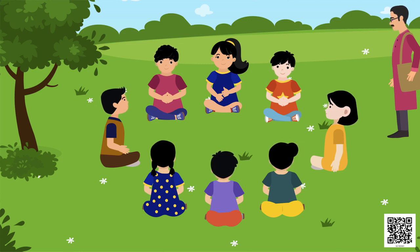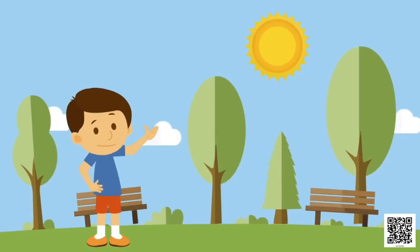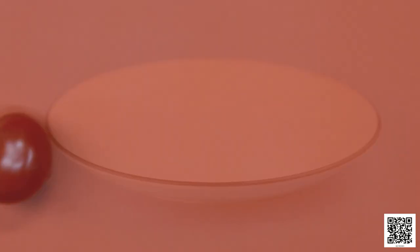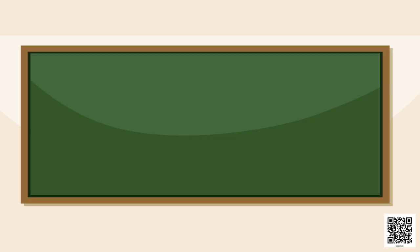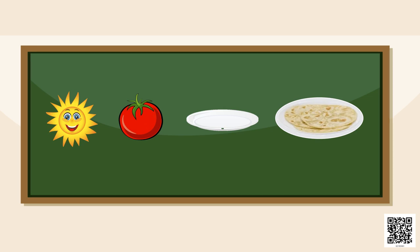So children, now you can play with me and tell me the names of these things. Okay, tell me the names of four round things. Hurry up, be quick. Yes, very good, excellent. Now see what I thought. I thought of sun, tomato, plate, chapati. I repeat. Sun, tomato, plate, chapati. Isn't it an interesting game?